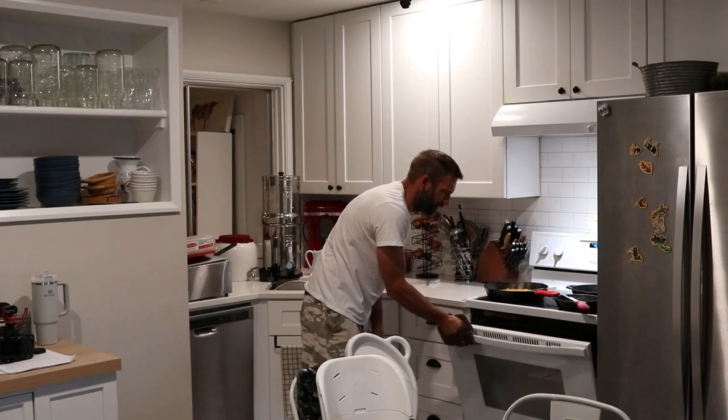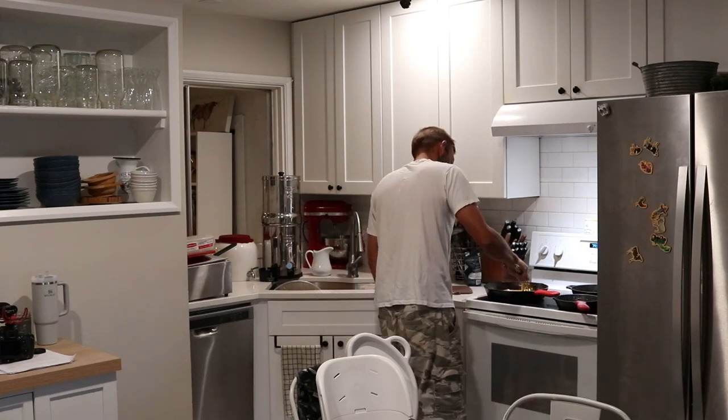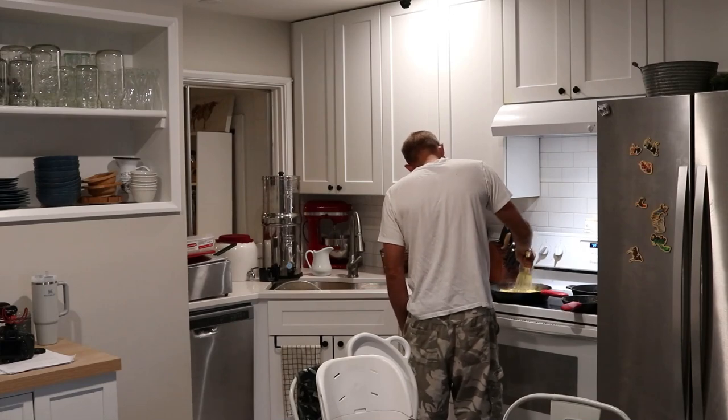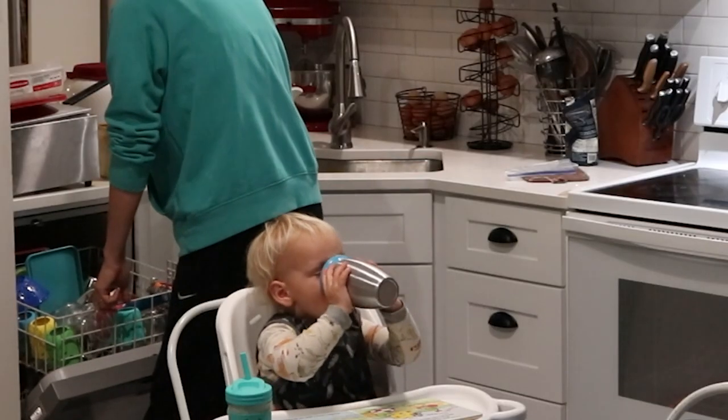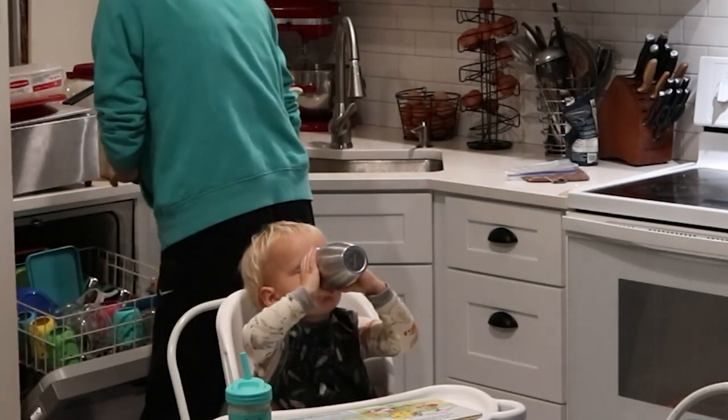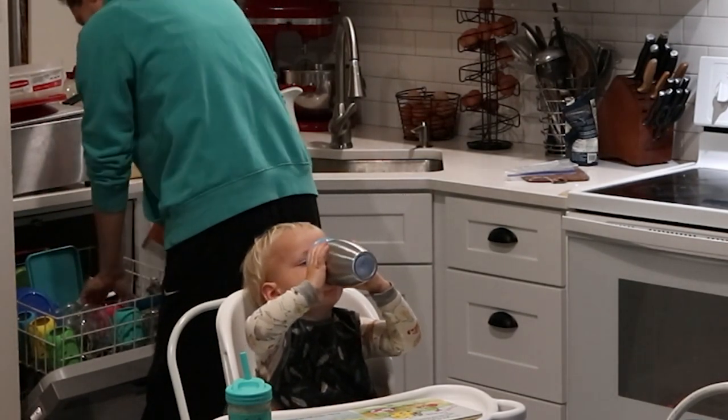So we're just doing scrambled eggs. We just keep that really simple. Add a little salt. I don't think he usually adds pepper. I sometimes do when I make them, but for sure some salt. Whip them up, cook them in bacon grease and butter in our cast iron skillet.